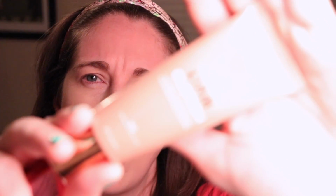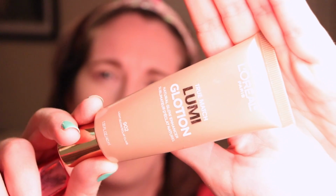If you guys have not seen or tried this product, I've had this, I want to say for maybe 2 years now, and it's just a nice product to kind of enhance the glow of your foundation. It gives you that natural, summery bronzy vibe without being too crazy. So I'm actually going to mix these and then just start putting that on for foundation.